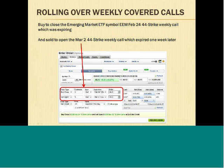This is for the emerging market ETF symbol EEM. And what this shows is a snapshot of the actual order we use to roll over the expiring option. In this example, the February 24th weekly option was expiring, and the March 2nd option was the new option.